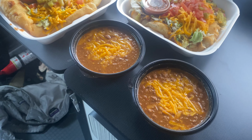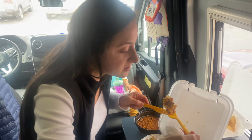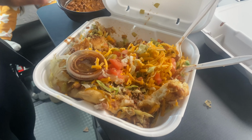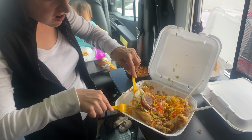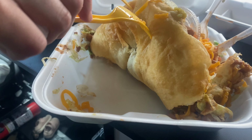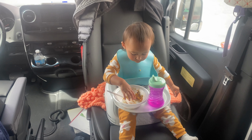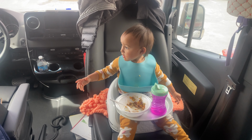Let's eat. This is a huge taco. This is like a sandwich. Bread's really good though. It's so thick. Look how thick this is. This is a taco. It's like a burrito. Yummy. There's a doggy.